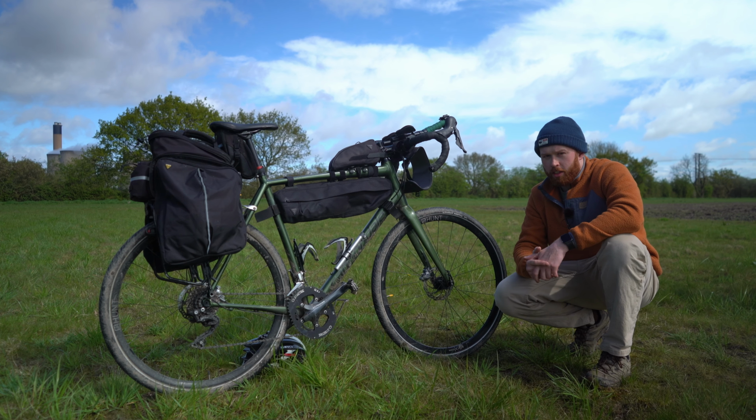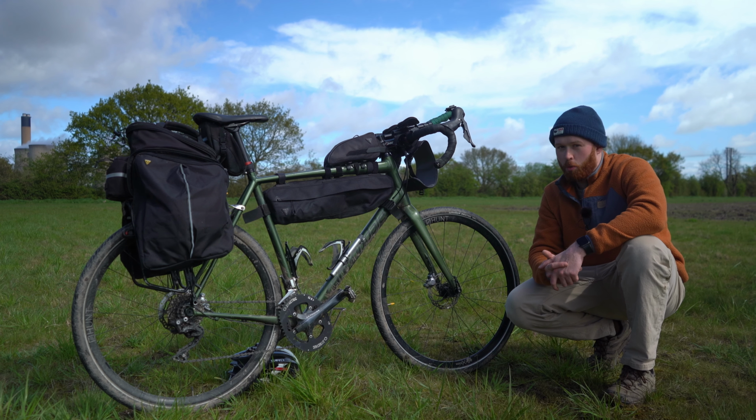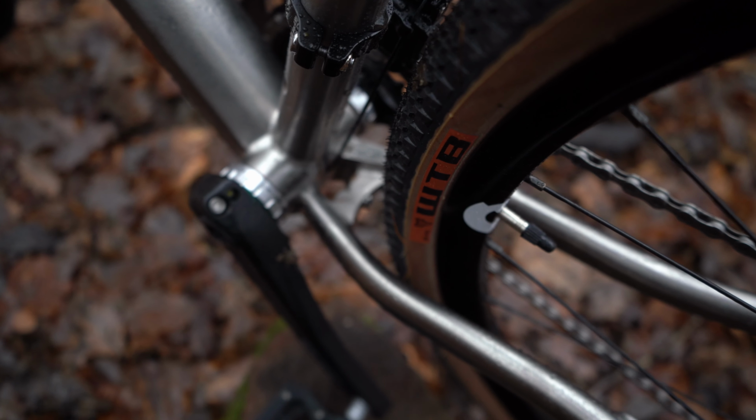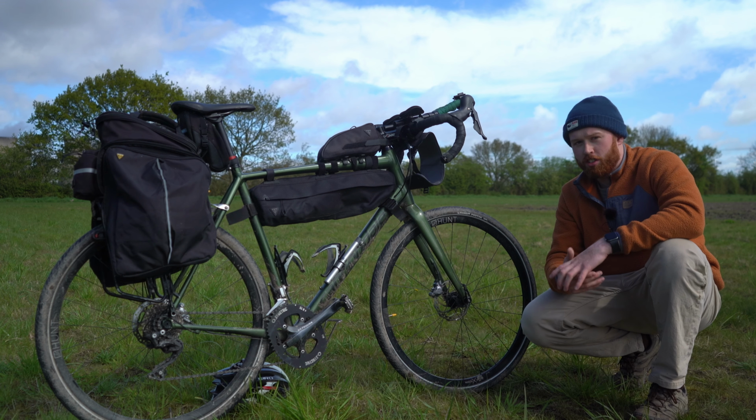So let's start with the gravel bike. The first pro of having a gravel bike over a touring bike is the weight. They are much lighter inherently. They're either made from aluminium, titanium or carbon fibre. As a result, they are significantly lighter than a steel touring bike.